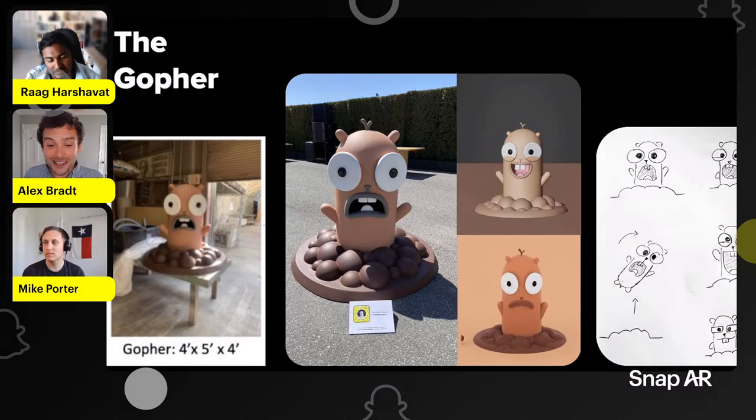And it did really well on Snapchat. Snapchat loved it so much, they decided to make it into a statue. At first, they were a little secret about it. They were like, just give us your gopher model. And I'm like, why? They're like, we want to keep it a secret. And this is back in 2020.